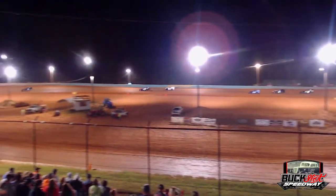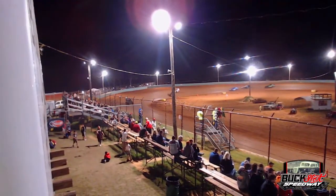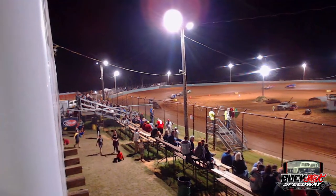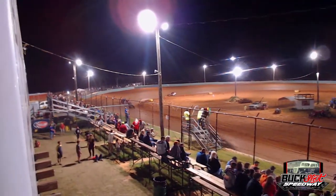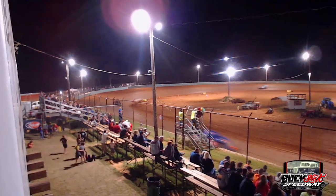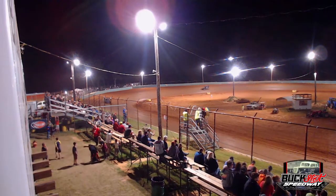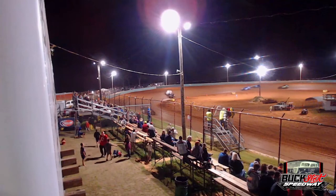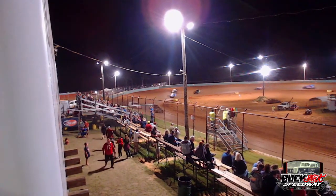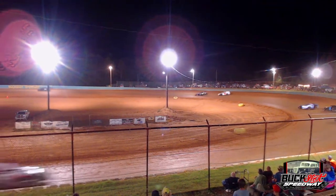Single file racing as of right now, ladies and gentlemen. Green flag still riding. Jordan Wilkins pulling away in his lead. Gowers in second. David Newton in third. Rominger trying to get around David Newton now. Battles going on right now are David Newton and Rominger, with Dwayne Littleton and Mark Harrison and the number 7 car of Rick.